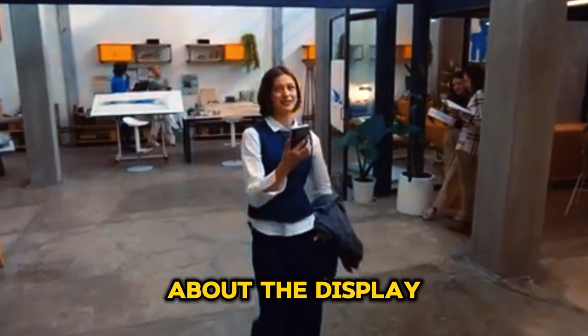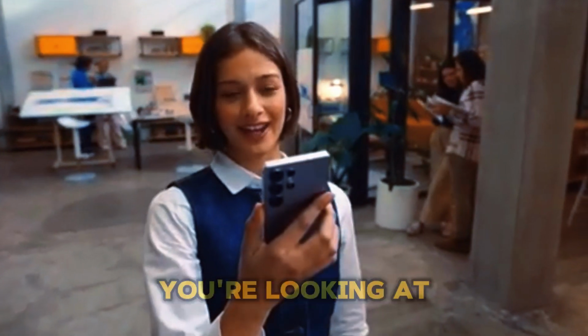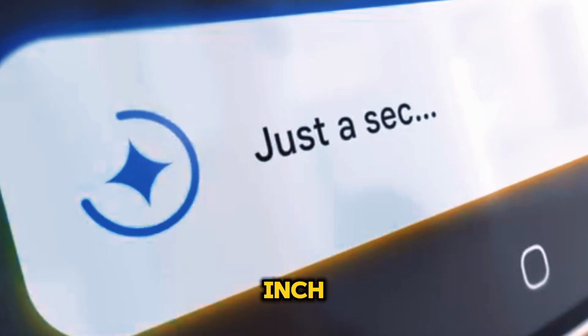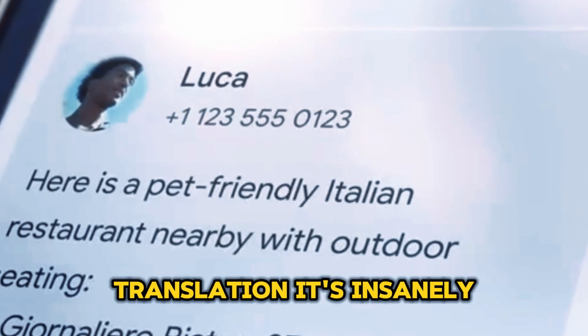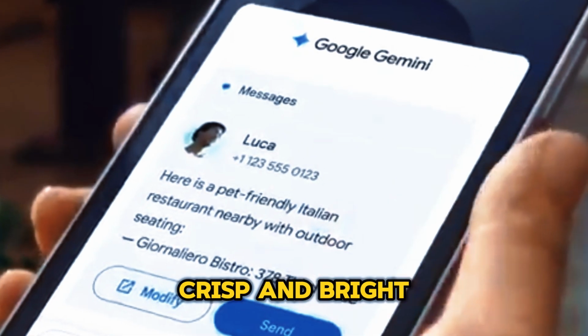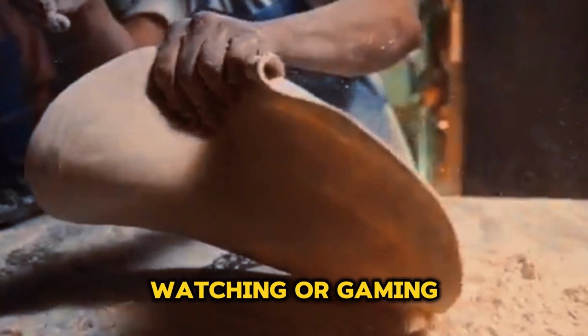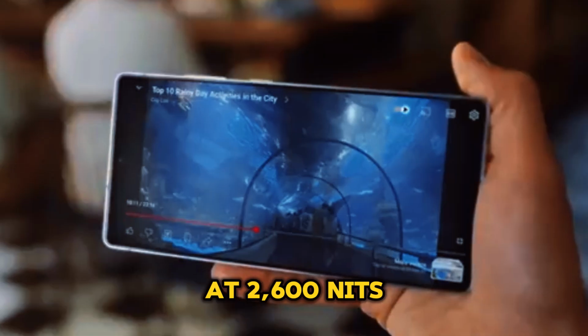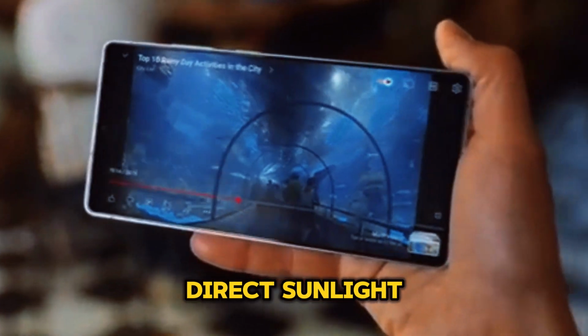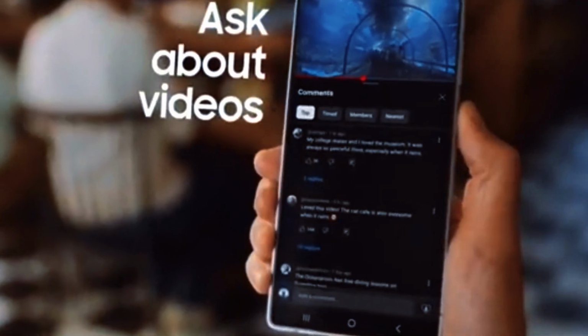And let's talk about the display. Samsung nailed it again. You're looking at a massive 6.9-inch Dynamic AMOLED 2X screen with Quad HD Plus resolution. Translation: it's insanely crisp and bright, perfect for binge watching or gaming. Oh, and get this, the brightness peaks at 2600 nits, so even if you're outside in direct sunlight, this thing looks stunning.